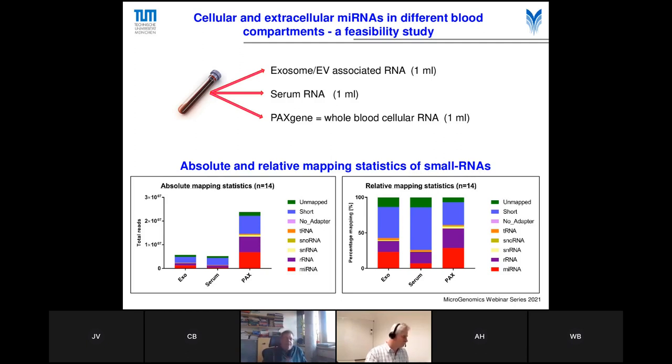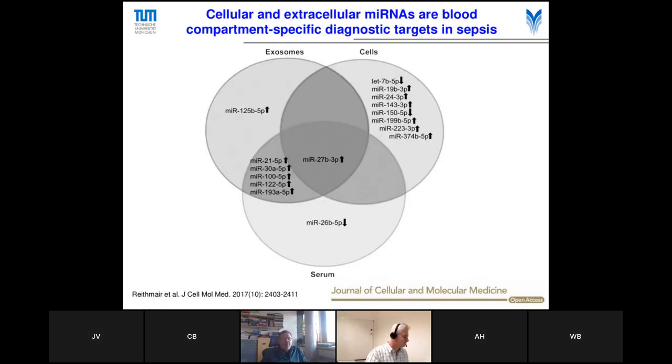And here you see the results of the next generation sequencing. Here in red, you see the microRNAs. And of course, you see that the exosomes and serum have fewer reads compared to the whole blood, to the PAXgene. But if you look here on the right-hand graph, you see that the exosomes have much more information compared to the serum. And therefore, we assume that the exosomes have a kind of protective purpose and a concentration of these microRNAs in the serum.